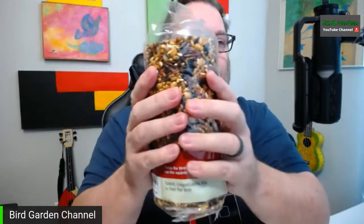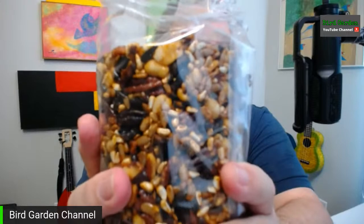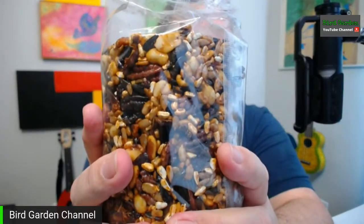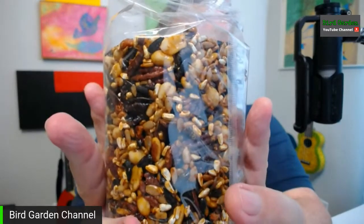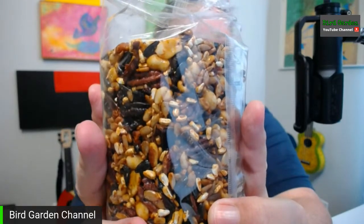Seeds held together by gelatin. And you can see a variety of seeds and some fruit. All right? And there's no holes on the seeds, right? That's a lot to digest. It's a pillar feeder. The seeds are held together with gelatin.